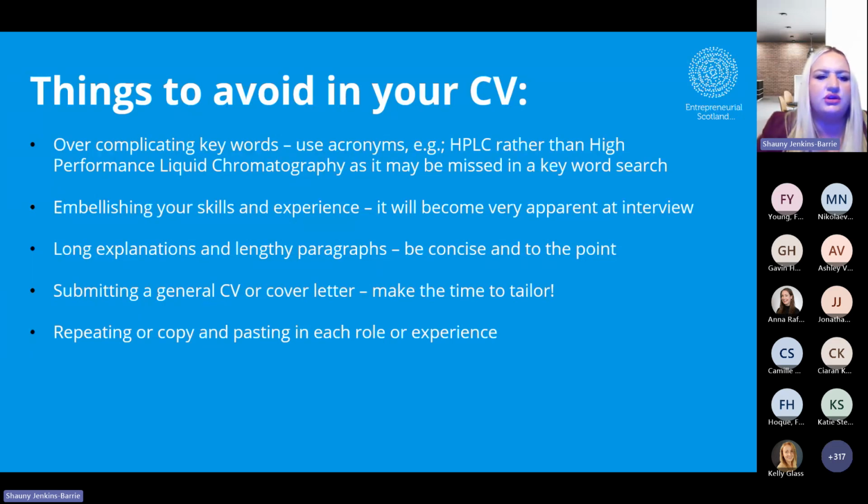And then make sure that you don't copy and paste and just repeat each role or experience. Even if you've had 3 jobs, I don't know, in a bar that were the same, think about the key differences and highlight those, highlight the key achievements rather than saying, serving customers, dealing with cash, dealing with disputes. What were the real things that distinguish those jobs from each other?